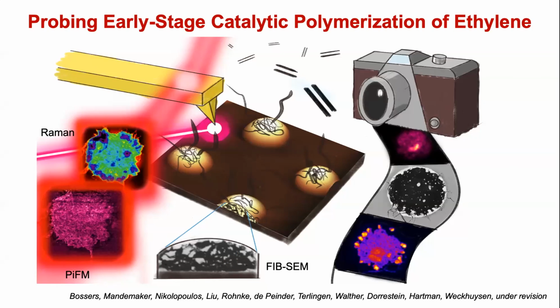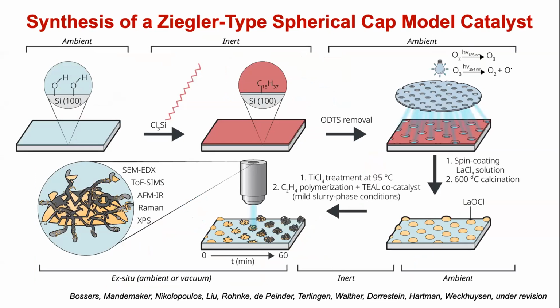Because I wanted to show that you can follow a polymerization process of olefins at a kind of a Ziegler type catalyst. So can you take snapshots? And for this, I want to come back to this model system. You have AFM, so it means you cannot study everything. So remember this gold film for the thirst.